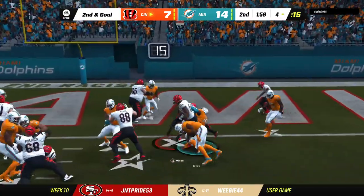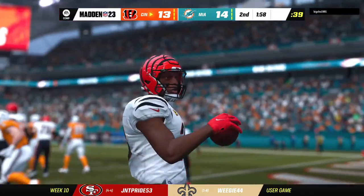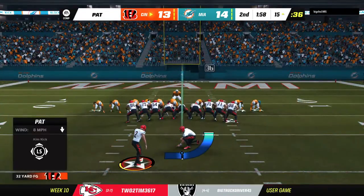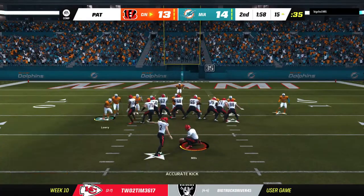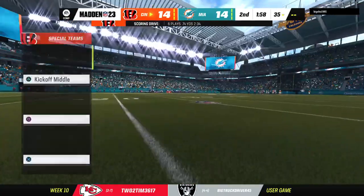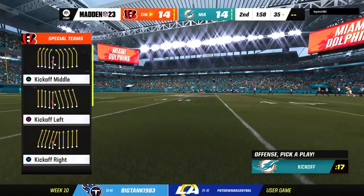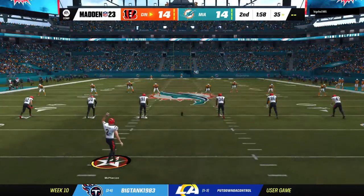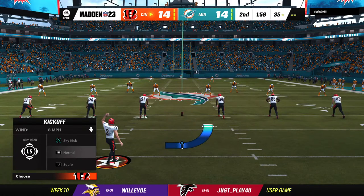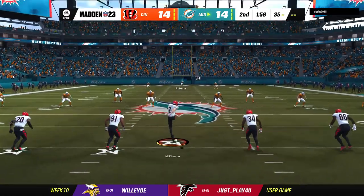Another try for Mixon, and he will take it on in for a Bengals touchdown. Joe Mixon with his 9th rushing touchdown on the year. And the Bengals are an extra point away from evening this one up. Extra point by McPherson, up and good, and we are tied at 14. This one tied at 14 now as he sends this one away.